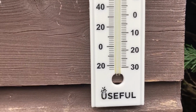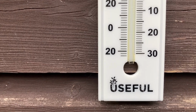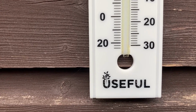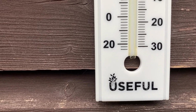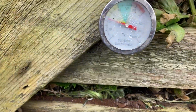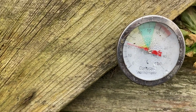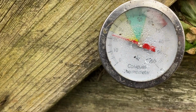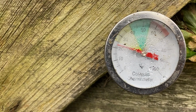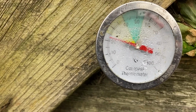I thought I'd come and check the thermometer, but it looks like the thermometer has broken. There's no dye left in it. That's not very useful, is it? However, the compost heap that I built, it was only 2 days ago, I think it's less than 48 hours at the moment, is now reading about 22 degrees. So it is heating up. So that's gone up from 9 degrees the other day to 22.